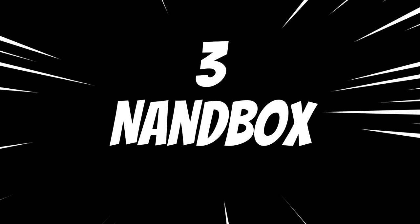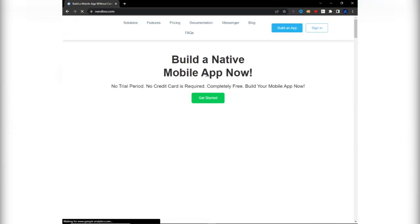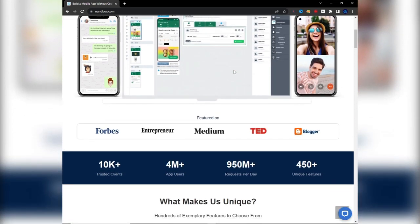Third on our list is Nanbox. Nanbox is a website that allows you to create a mobile app for your business without any coding skills. With Nanbox, you can easily create a customized mobile app that reflects your brand and meets your business needs.